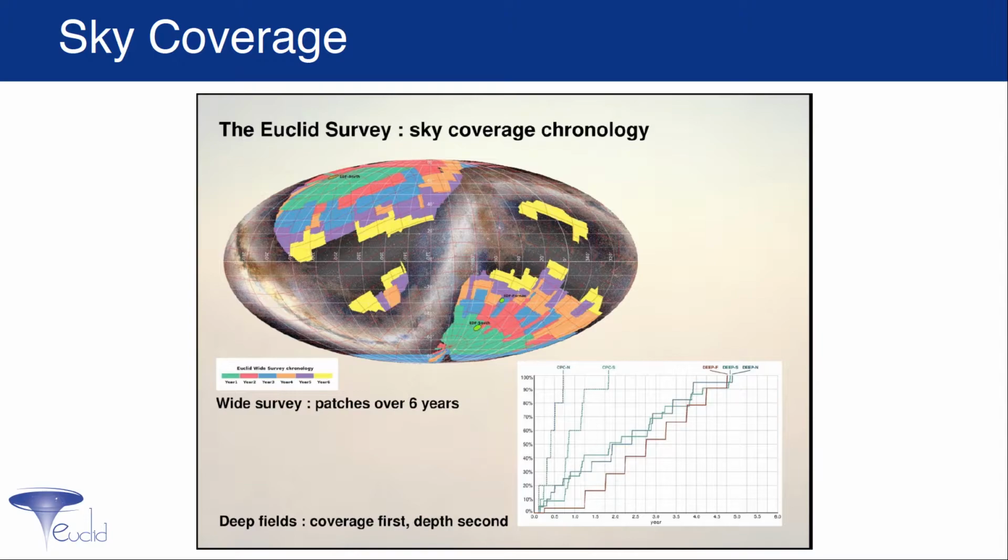And this is how Euclid will cover the sky over its 6-year nominal mission. So the different colors correspond to the different years that the data is taken in the wide field survey. So the wide field survey covers 15,000 square degrees. This is essentially the entire extragalactic sky with cuts at the galactic and ecliptic planes. And then the 3 deep field surveys here and here, which are going to be used for that spectroscopic clustering science. The idea is to go wide then deep. So the idea is that you cover most of the area for the deep fields in the first couple of years and then fill out the depth throughout the remainder of the survey.